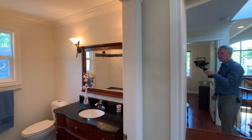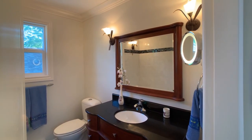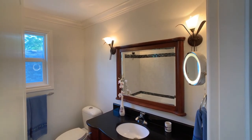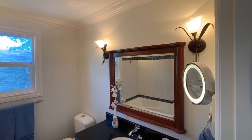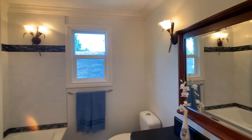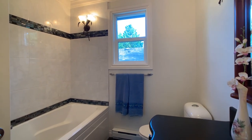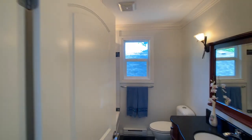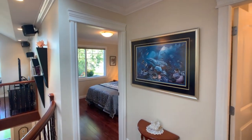You have the shared bathroom with gorgeous granite counters, vanity mirror that lights up there, and the two wall sconces there actually match the lighting in the master ensuite that you'll see in a moment. And that is an oversized soaker tub there as well. It's a fully custom home, no expense spared here.